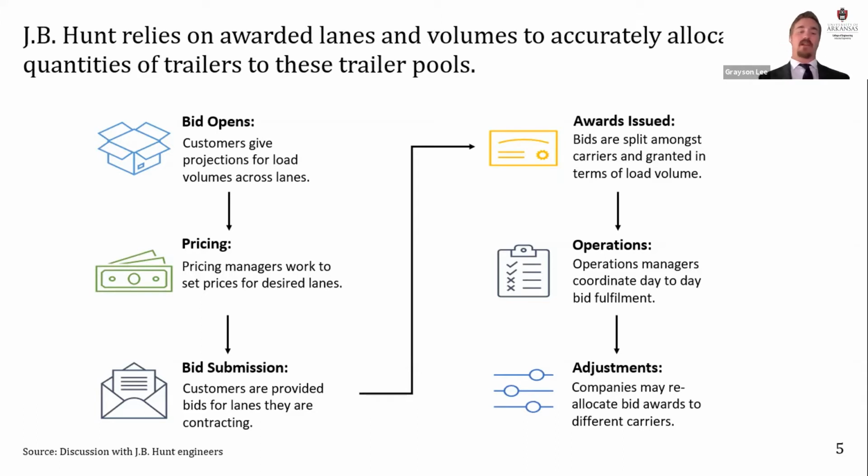The bidding process begins as shown in the top left. This is when the bid opens. This is when the customer sends a file with all of their projected loads and respective volumes to be priced by 360 box. At this point, the pricing team and managers work together to decide how much they should be charging the customer to move that freight.